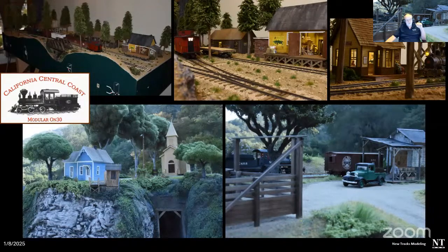This is pretty typical of what happened in this area, where when the railroads wanted to go through, the farmers had to give permission to go across their land. So to do that, the railroad would basically give them two things. They would give them a siding so they could ship their goods, and they give them a whistle stop so the wife could get to town.